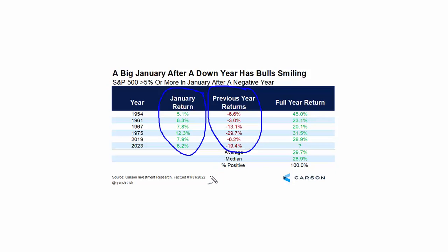Okay, so we already know that a positive January is good. A positive January where it gains more than 5% is even better. But when a 5% gain in January comes right after a down year, the full year returns are a 100% win rate, and the average is almost 30%. Okay, so this is the category we're in right now because the market dropped last year, then it rallied 6.2%. So if history is followed, we're going to have a big up year this year. So it's something to look forward to.